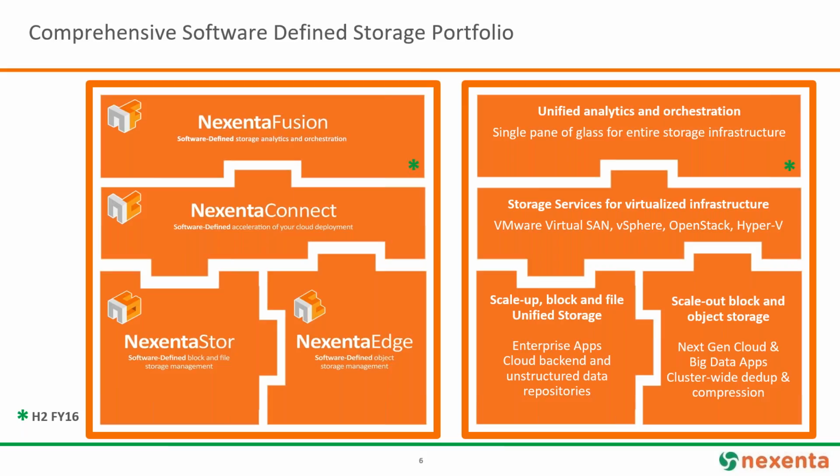We also last year launched a product that we call Nexenta Edge. And that's a different product. It's a scale-out model that serves block or object storage. This is really geared towards what I would characterize as next-generation clouds and big data applications that benefit from the flexibility that scale-out gives you, but also some of the unique functionality that we bring with Nexenta Edge.